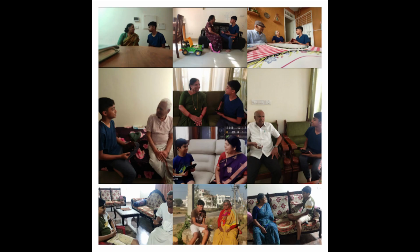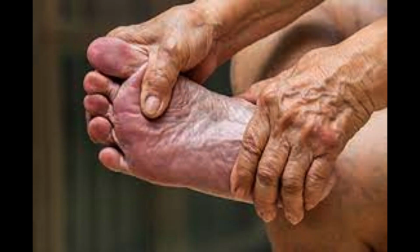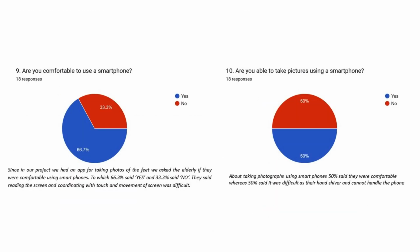We conducted a survey by interviewing a few elderly people to understand the difficulty that they face with taking care of their feet. Based on the survey we conducted, we found out that nearly 40% of them stay alone and about 60% of them stay with their families or have caretakers. The results of the survey are depicted in the form of the pie chart.